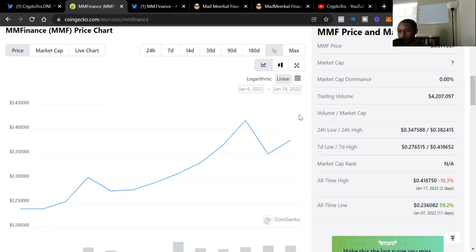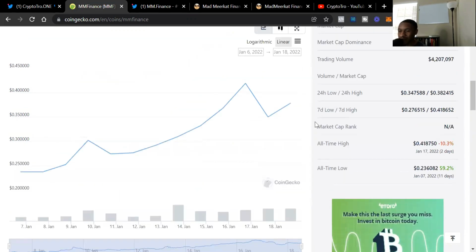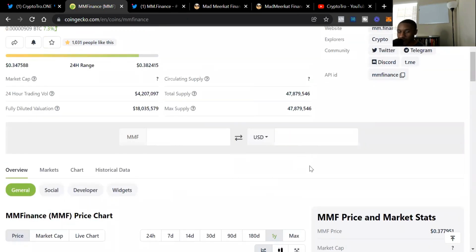So I'm very, very confident in the price maintaining right now, just because we didn't see that crazy sell-off earlier when the project first dropped. So it was listed on CoinGecko 11 days ago. So this really doesn't give us enough accurate information. But like I said, according to CoinGecko, the all-time low is 23 cents. And right now we're at 37 cents.